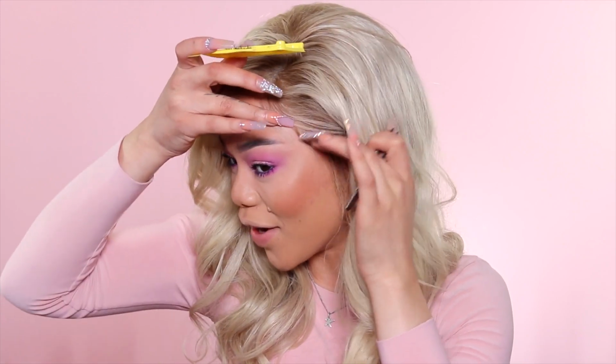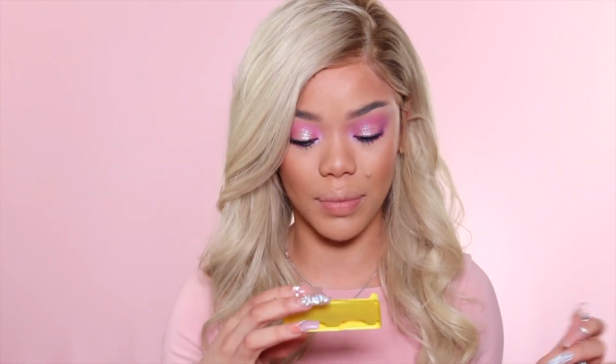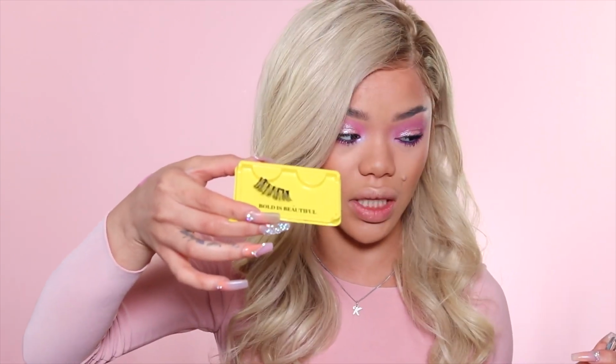Okay, so for my lashes, Sky put me on and I'm trying the bold face lashes finally. I have been seeing her wear them for over a year. So she brought me a pair while we were in Atlanta, so I'm going to put them on today. She said they're her favorite kind. And the package says bold is beautiful, so that's what I'm about to put on. They look really long. And I've tried them up against my eye and they look super flirty with this eye look. So I'm going to go ahead and try them out and see if I like them. But I feel like I'm going to like them. They look cute.